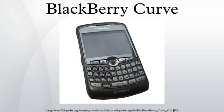BlackBerry 7 series. External links: official site Curve 83XX series, official site Curve 8900, official site Curve 85XX series, official site Curve 3G 93XX series. References.